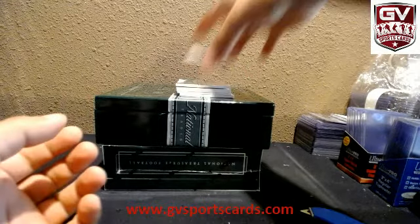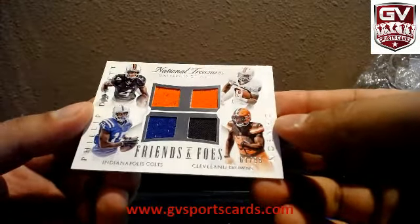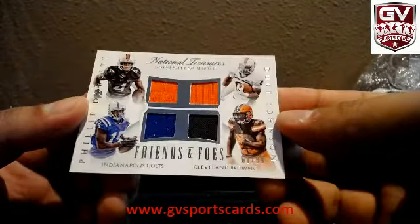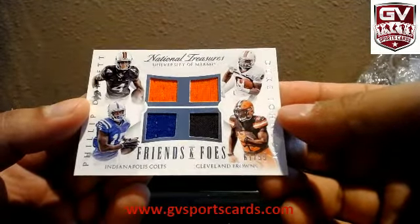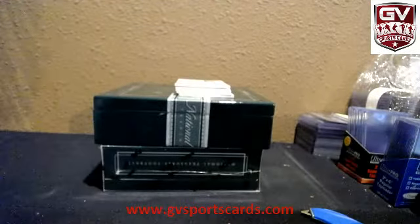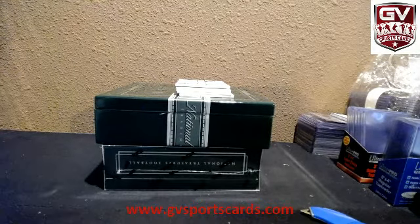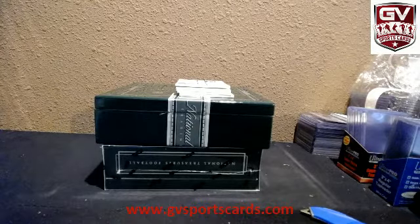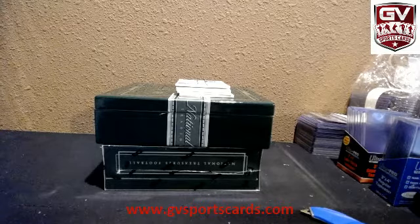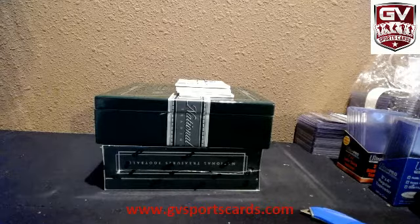Another random, quite a bit of randoms to do in this case. Colts and Browns. Philip Dorsett, Duke Johnson. That is 61 of 99. Colts and Browns. Browns can have it, all right. There you go, Browns.